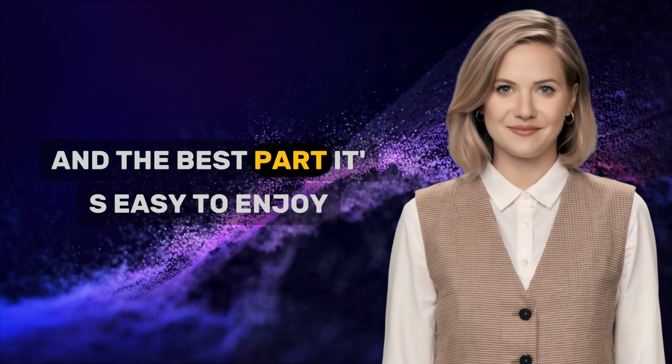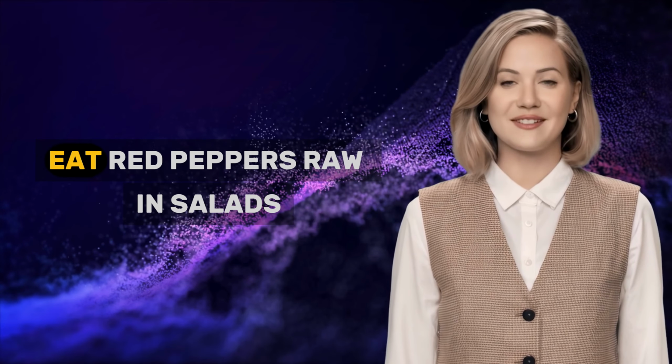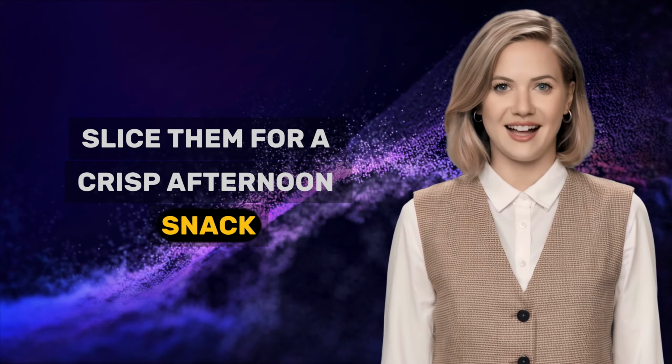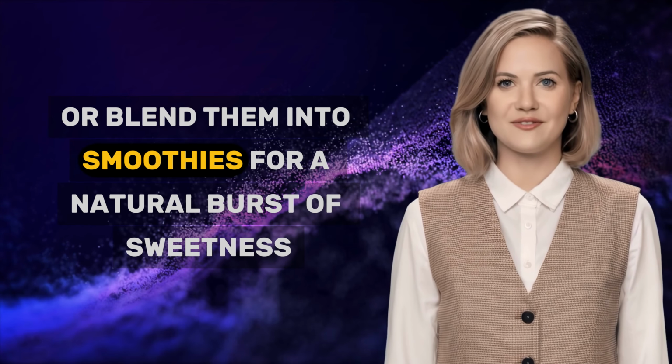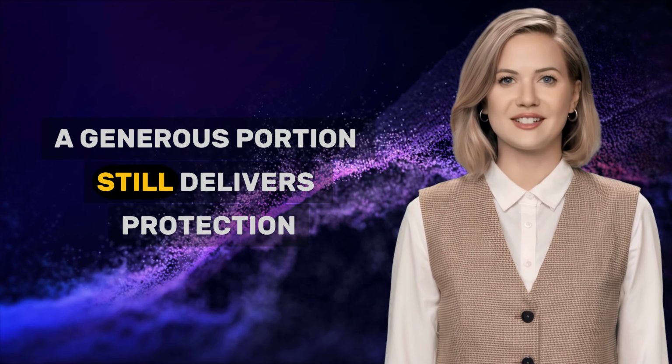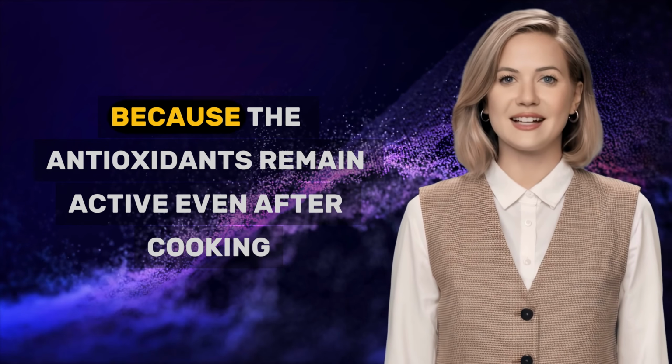And the best part? It's easy to enjoy. Eat red peppers raw in salads, slice them for a crisp afternoon snack, or blend them into smoothies for a natural burst of sweetness. Even if you lightly sauté or roast them, a generous portion still delivers protection because the antioxidants remain active even after cooking. Nature designed red peppers not just to color your plate, but to color your world, keeping the lens of your eye as bright as their skin.